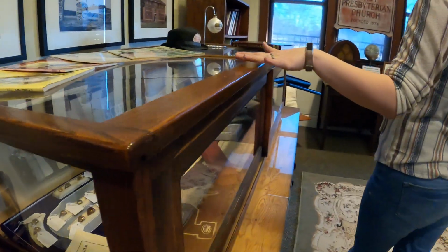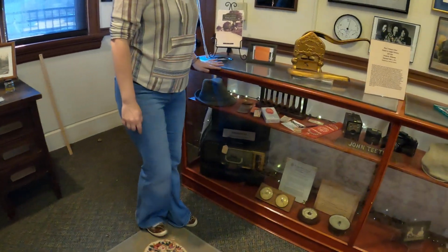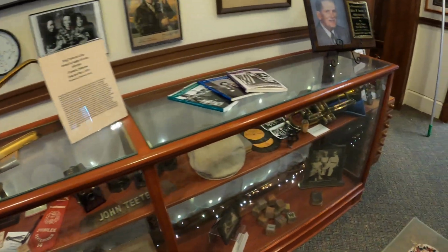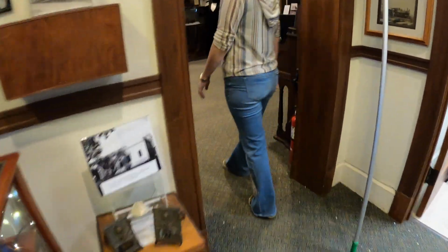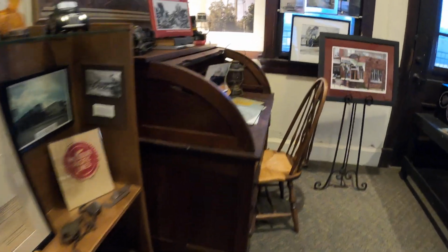This is our schoolroom area. And then we also have over here, John Teeter actually was the reason we have the museum as you see it today. He's the one that pushed for it to be preserved. So we have kind of a memorial wall for him. And then in the fourth room, aside from the old Mike closet we'll get to in a second, is the train room, because obviously this was first and foremost a train depot.